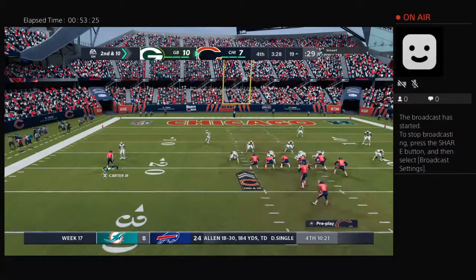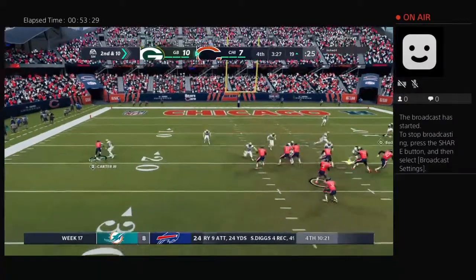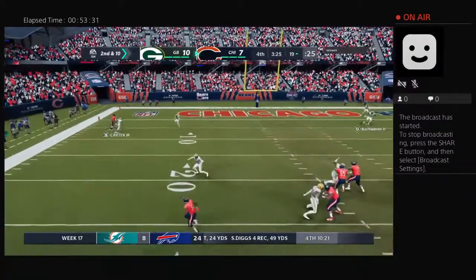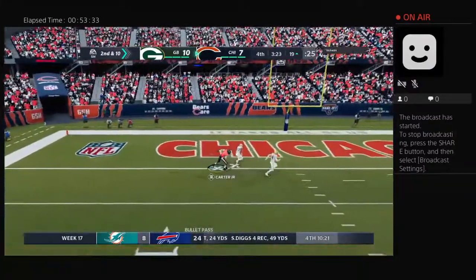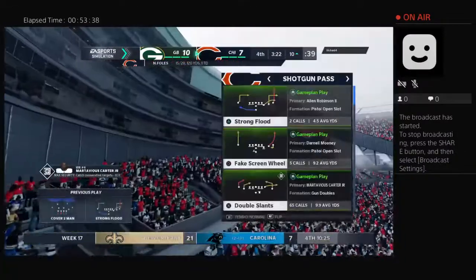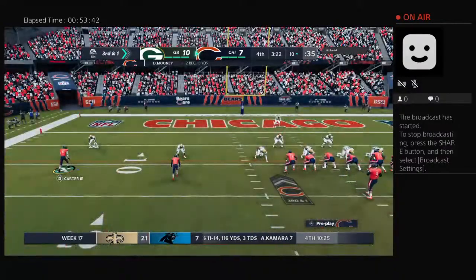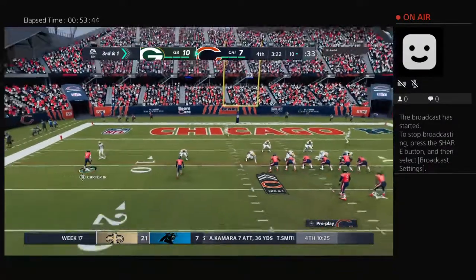Mike 51. And this will be caught by Mooney, and he is out of bounds, getting it down to the 10. 9 yards, not quite enough, and they'll be left now with 3rd and 1. Here we go, 3rd and 1.